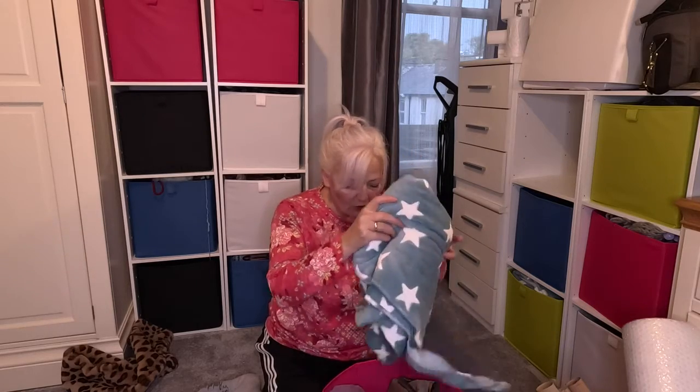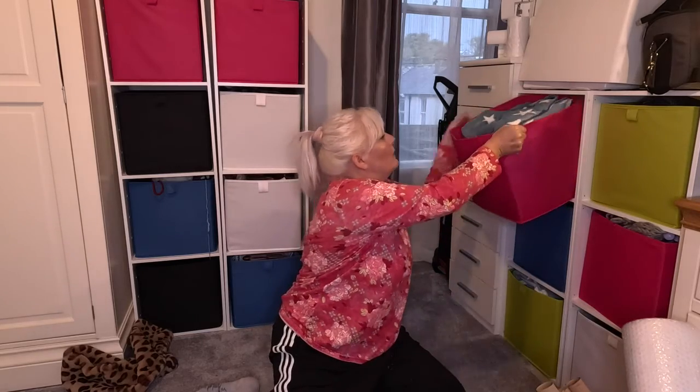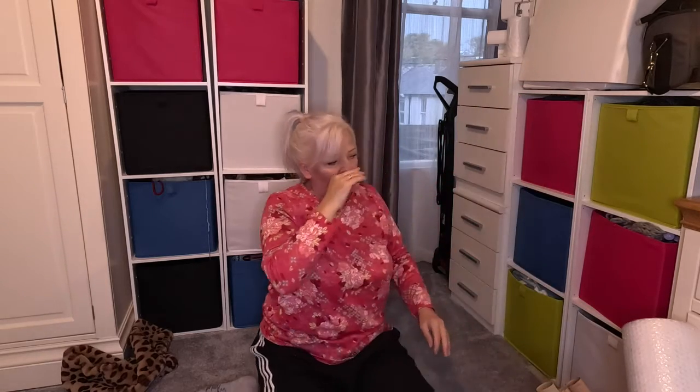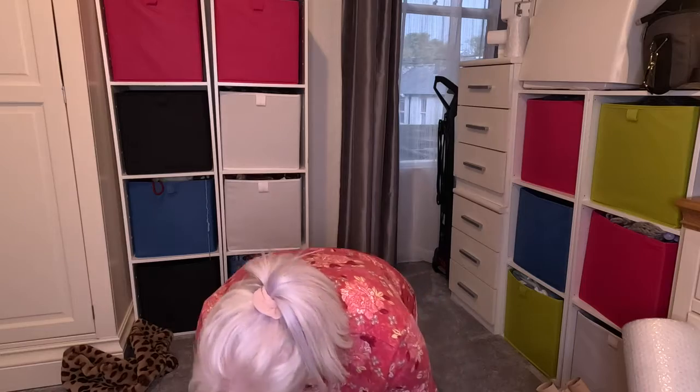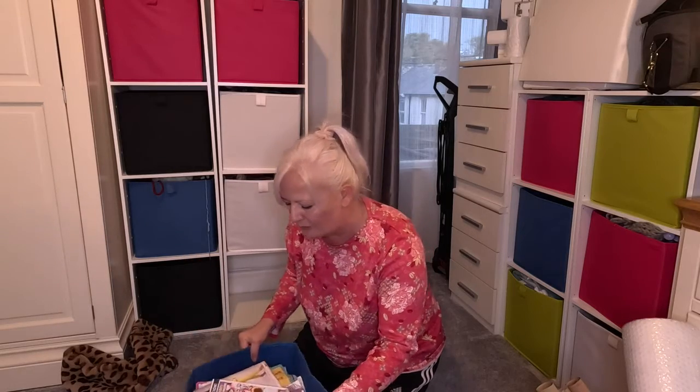So they're just all stuffed in, all bits and bobs, and I don't know half the time what I've got and what I haven't, and you end up buying more stuff because you don't know what you've got. Oh God, this is another box. I'm really going to have to sort through this. These are all my patterns.